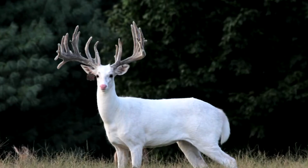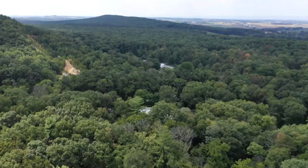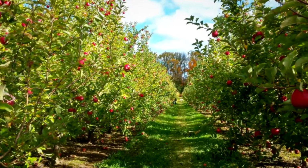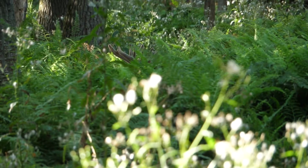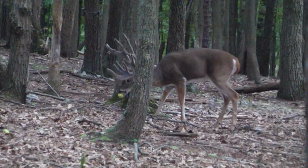This is a private preserve. It's regulated by the state and it does require that all the deer have ear tags. We just love the scenery here. Gettysburg's 15 minutes away, apple orchards, peach orchards. It's beautiful. Hunting in a preserve is a little bit different. At Gsell's, you're going to be hunting in rough terrain, big timber. You will have a chance to see multiple big bucks every day and have probably the best chance of anywhere to harvest a deer of a lifetime.